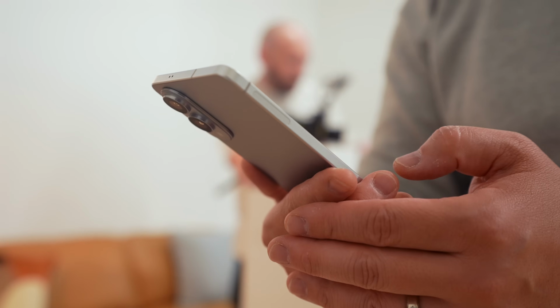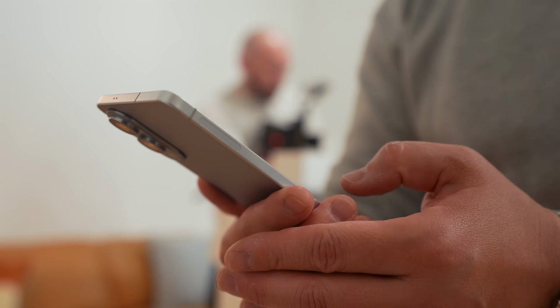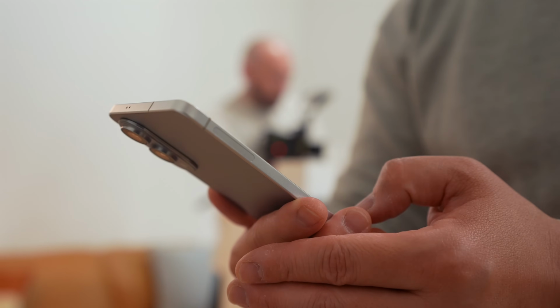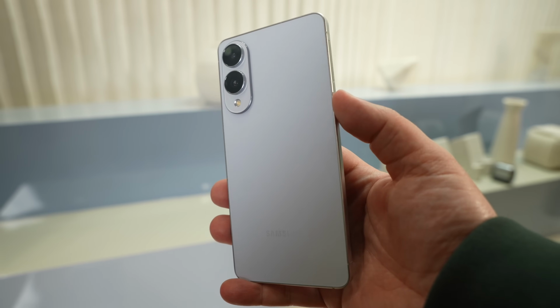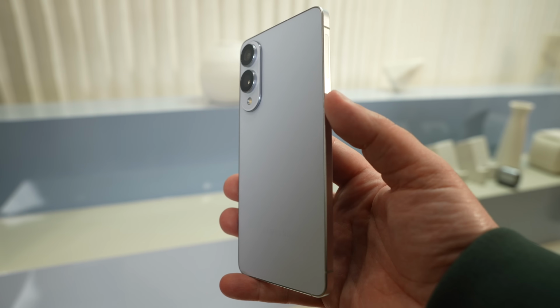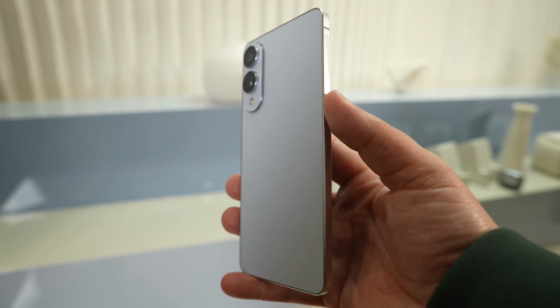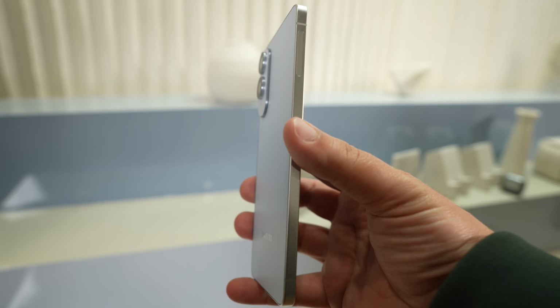So here's the deal. I hate to just boil everything down to two words, thin and light, but that is the main selling point of the S25 Edge and what is rumored to be the main selling point of the iPhone 17 Air. So how does a phone like this actually feel? Is it impressive and worth potentially more money than some of the other phones out there? And well, you guessed it, it's super thin and it's really light, and I definitely understand how this type of design could do really well on the market.